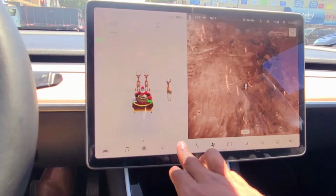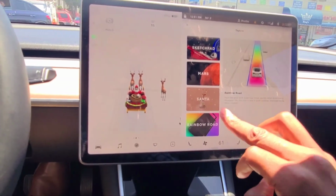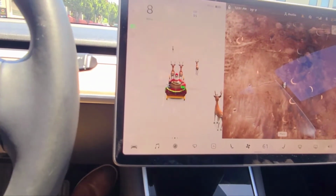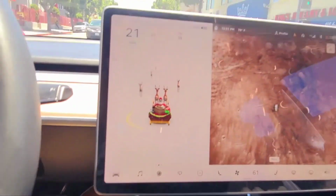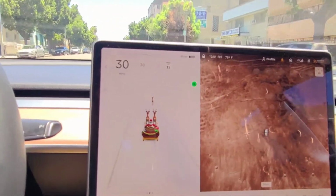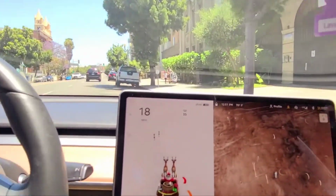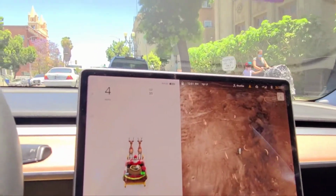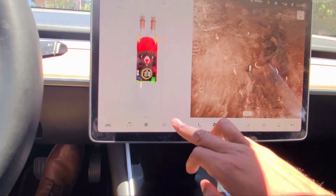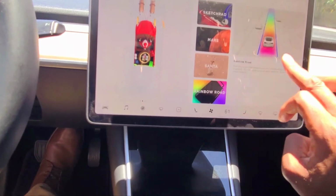Okay, let me show you something else. It just gets even better. Let me show you guys. This is really cool. Turn to Rainbow Road. Look at this. Look what happens now. It's so cool. Okay, so I'm gonna initiate Rainbow Road now. So watch this. This is pretty cool too. Toy box. Turn this off. Rainbow Road.